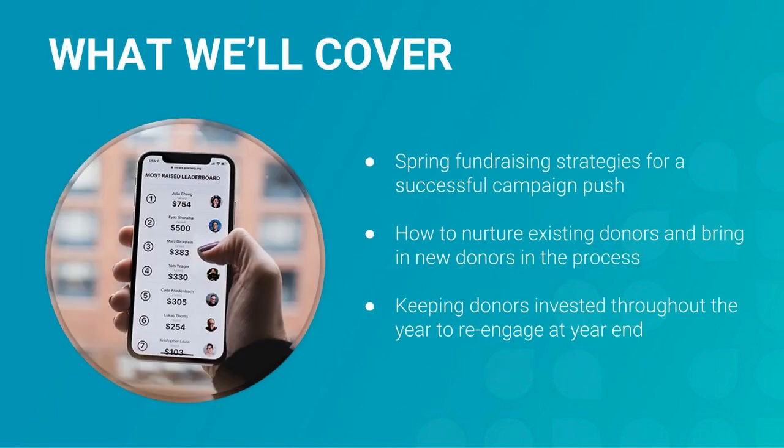All right, so let's dig in. That's what you came here for. Whether or not you have a spring campaign planned, we hope the next several minutes, near to an hour, provides insight into the following. Spring fundraising strategies for a successful campaign push, how to nurture existing donors and bring in new donors in the process, and then keeping those donors invested throughout the year to re-engage at year end. Spring fundraising can be difficult, so you want to get creative and try new things, not only to re-engage donors who gave at the end of the year maybe, but also to cultivate new relationships, and then learning what works and doesn't work through experimentation.